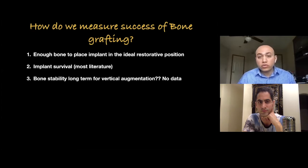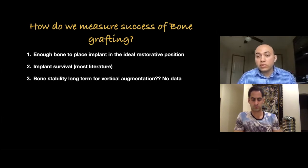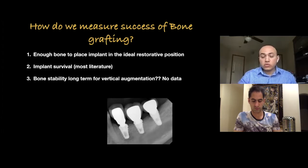Bone stability long-term, this is very important, but unfortunately, it's not published yet. So if you look into a vertical augmentation, especially, these are the hardest ones, and you see how long the bone takes. If we're trying to compare, for example, block grafts versus titanium meshes, 10, 15 years, did we lose some bone? This would be a really good study, but unfortunately, up to now, no comparisons between different vertical augmentations on the stability long term. For example, this one, this was 3 years after vertical augmentation was done, with bone looking very nice. But how will it look in 10 years, 15 years? I really don't know.